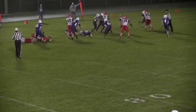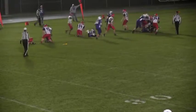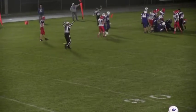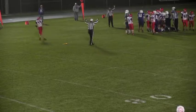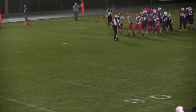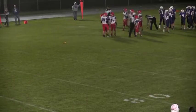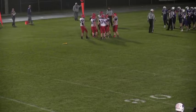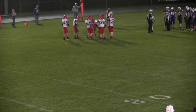Hand off to Hamilton. There's a flag comes flying in the backfield. Carry by number two, Grant Hamilton, but we do have a flag on the play. Holding against the Patriots this time. Tackle was down at about the 8-yard line.